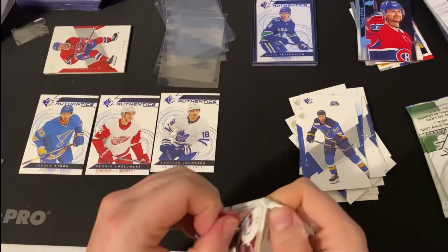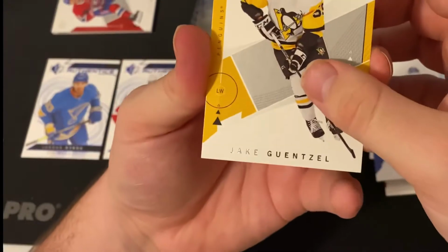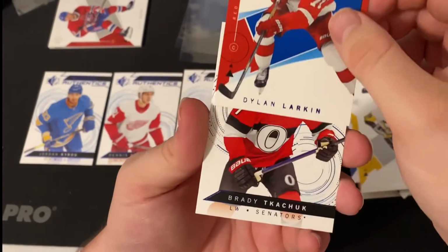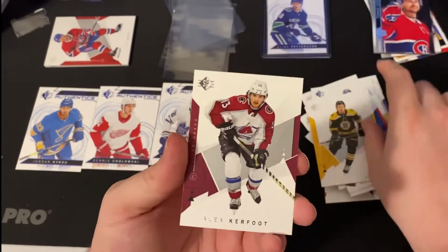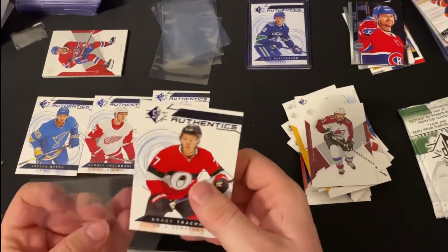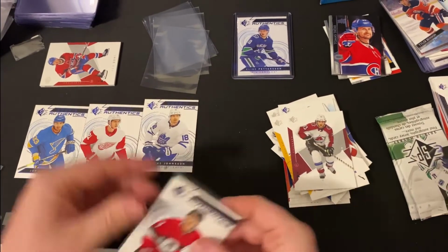Where I open these packs, I probably cringe. Jake Guentzel. Dylan Larkin. Ooh, Brady Tkachuk, rookie authentic. McAvoy. And Kerfoot. That's another very good rookie. We're getting very good rookies.